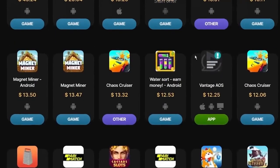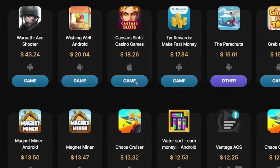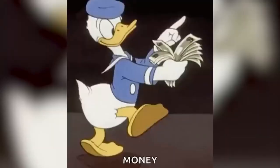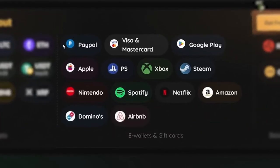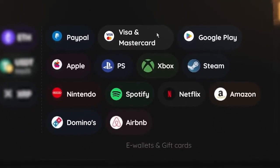website where you can find different play-to-earn games and apps that you can install and get paid for installing them. And on an average, you can earn $30 per app you install, which is one of the easiest ways to make money online. I will reveal the name of this website in a minute, but as you can see, here you can withdraw your earnings directly to your PayPal or to your bank account through Visa and MasterCard.